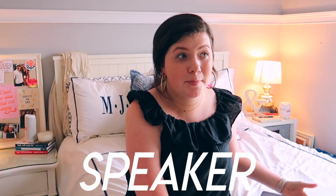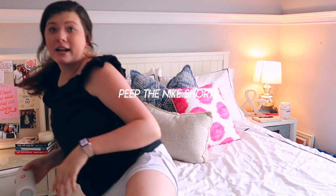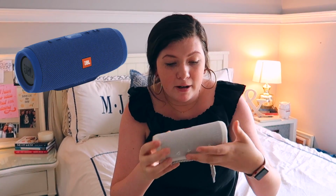This is going to be things I just really ended up using. The first of which is a speaker. I bought a speaker right before I left for college. I had an Amazon gift card from graduation. It's actually the JBL speaker, and I want to say it was like $75. It really wasn't that expensive.